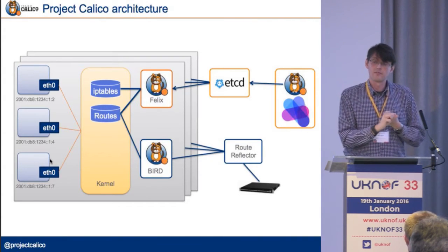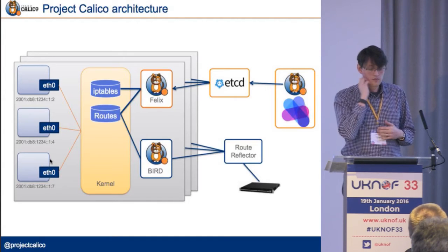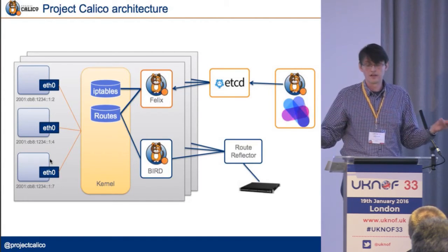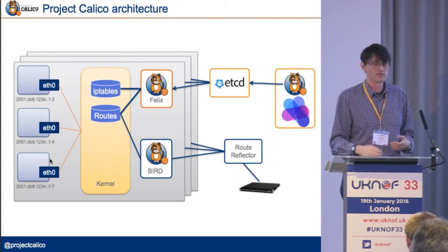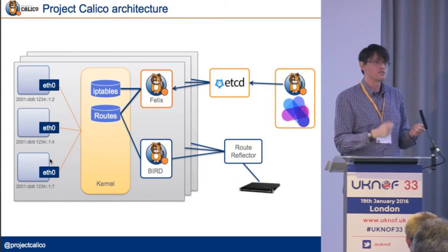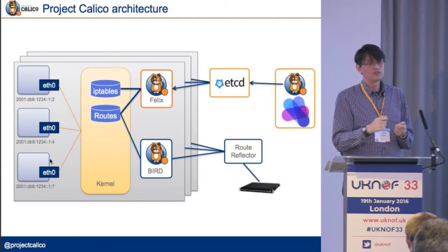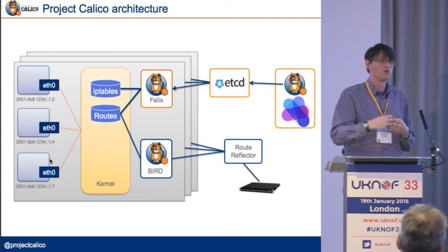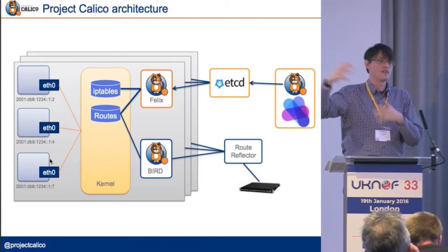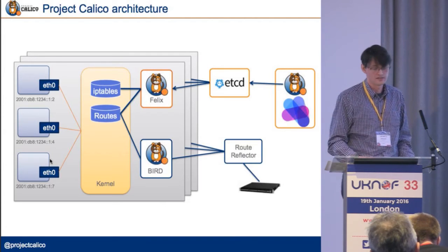We have a distributed data store that feeds information into Felix. So we use etcd, which is basically just a distributed data store around the data center, and that piece has the knowledge of all of the workloads that are in the system. And then each Felix on each host is able to pick out and say, oh, I've now got a new container starting up on me. I need to put a route in for it. Or maybe it knows that the policy rules applying to some of the containers on it need to be updated because a new database server has started elsewhere, and therefore it needs to make an update to the iptables rule to say, oh yeah, you're now allowed to talk to this IP address.